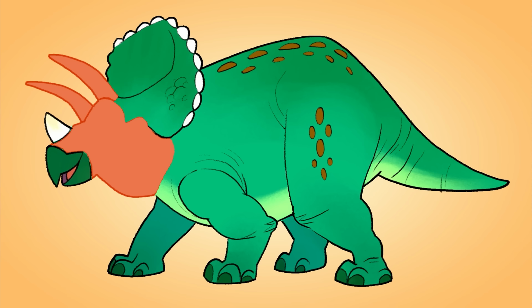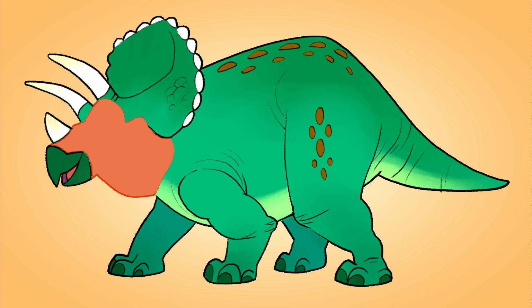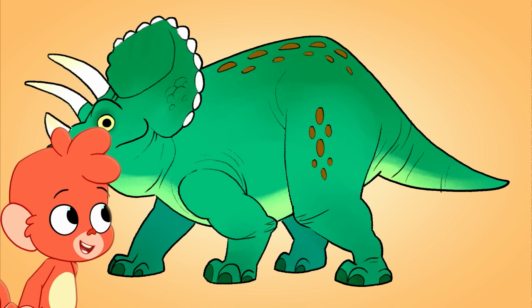Wow, I think this is going to be a really big dinosaur. This is a weird piece. Where should this go? Oh, it goes on top of its head. Okay, so this dinosaur has a parrot's beak, three horns, and a big frill on its head. What kind of dinosaur do you think this is? I know! It's a Triceratops!